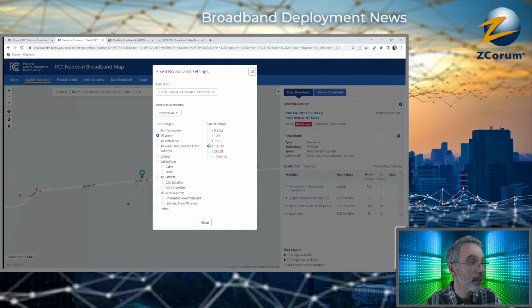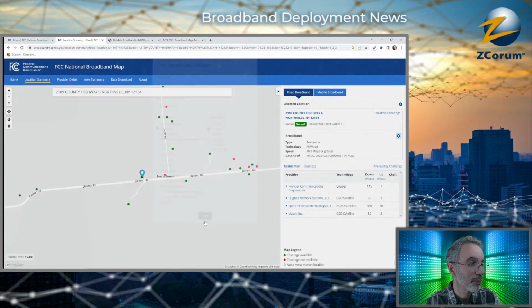So I could do this. See, this is kind of crazy. I could do that. So now I've got all wired, and I've got 10 by 1, and it still shows up as served. So this is kind of crazy. They really should adjust this on the next version of the map maybe, or maybe even between getting the next version of the map out. They should really make this served mean what the BEAD NOFO says. And again, they should add an underserved category.